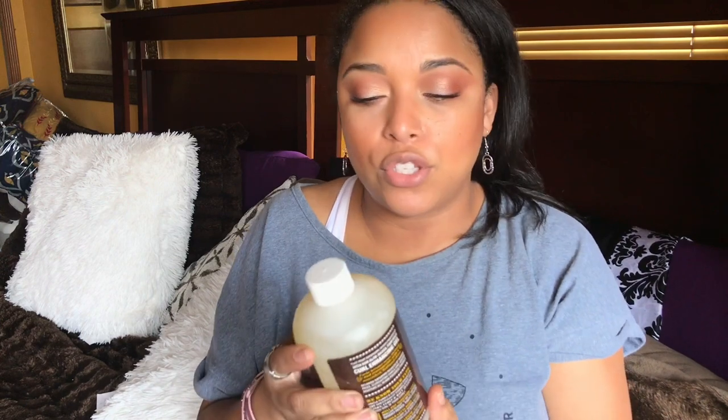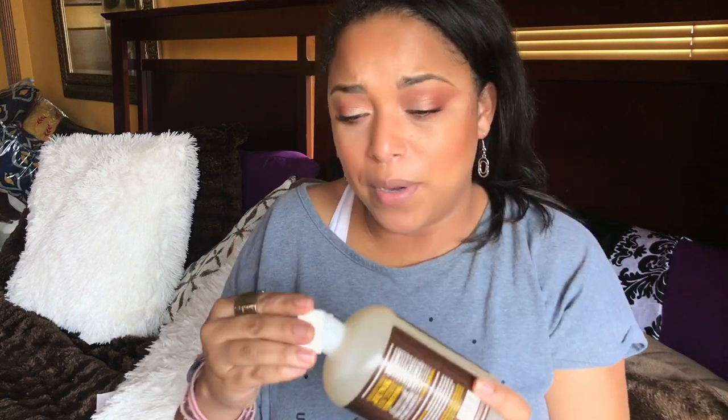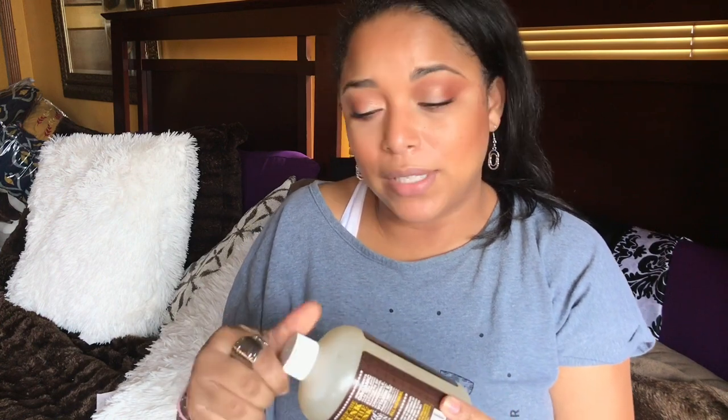This is Uncle Funky's Daughter Curly Magic. Oh, this is like the best gel to me at Target. And it is amazing. The curl stimulator, it is so good. I love this. This one, I hadn't even opened yet, girl, but it's gonna be opened. I really do love this.